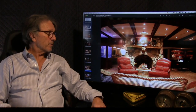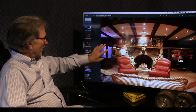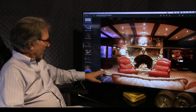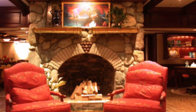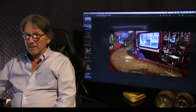This is what I wanted to get to. So in the main salon, there's a big fish tank here, so you could have your pet sharks and things in there. Again, you see the brick floor, but look at this big stone fireplace. And that is the real deal. That is a working fireplace. It's really unusual and very cool, but it's a very capable boat.